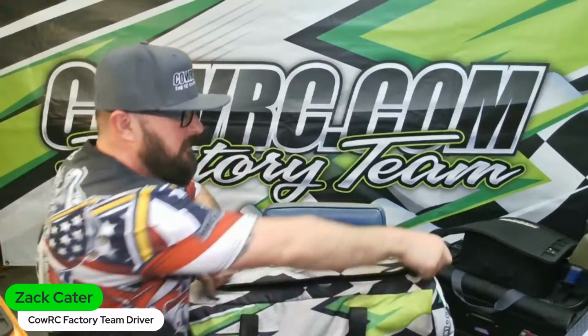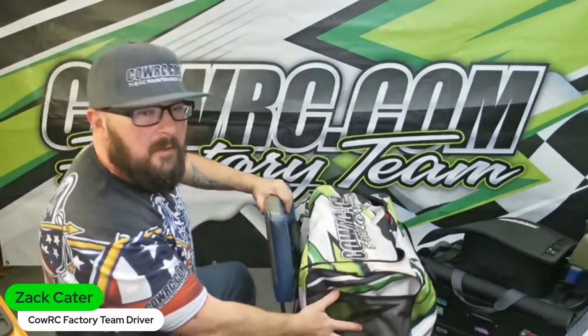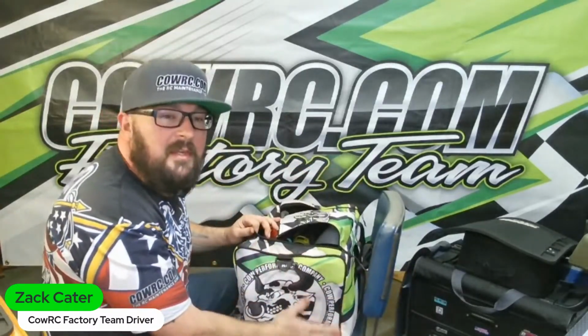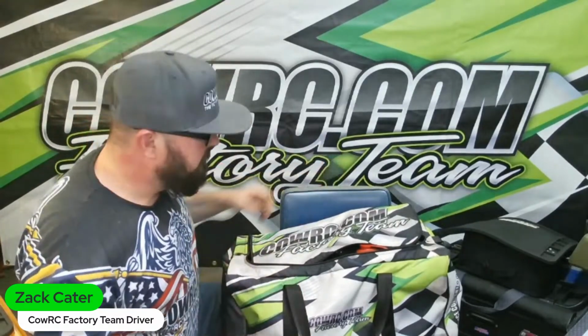So you guys can see I'm going to pull everything out of here. Again, I'm a little bit limited on room for showcasing bigger items, but nice zippered top. You do have mesh storage compartments. On one side, you've got the killer CowRC graphic, and on the other side, like everything that Cow does with the themes and the graphics, they look absolutely dynamite.